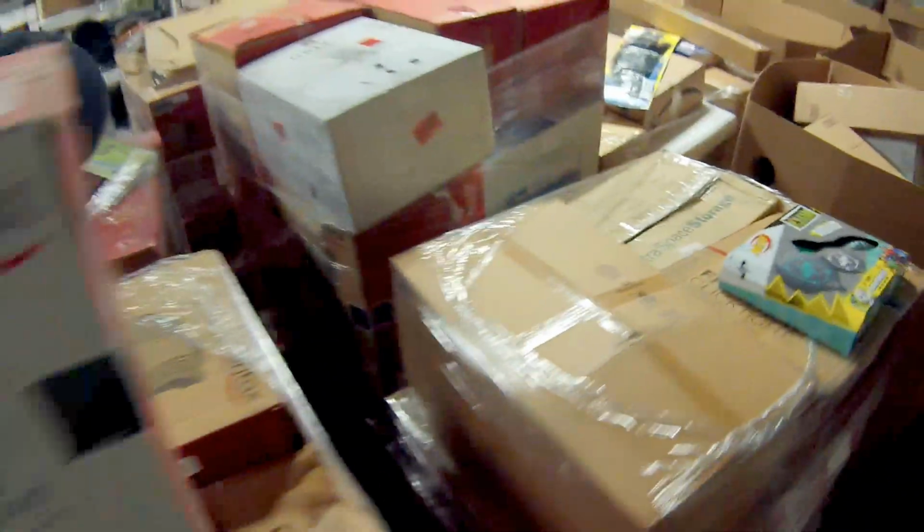We're getting there. We're crunching everything down and we're finally to the area that I like, and that's the car seats, baby. We're finally at the car seats. So I can't wait to get these guys listed on eBay, Amazon.